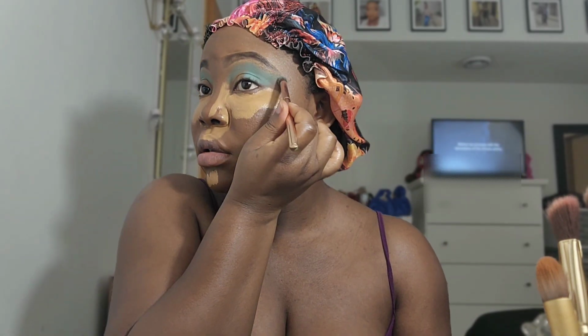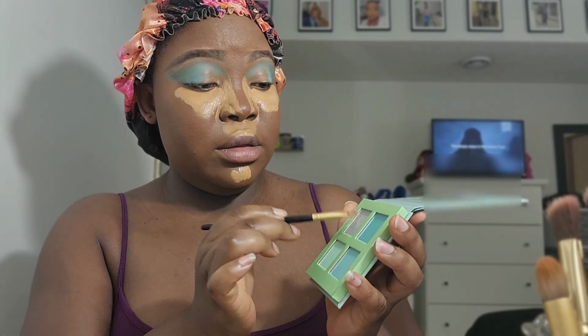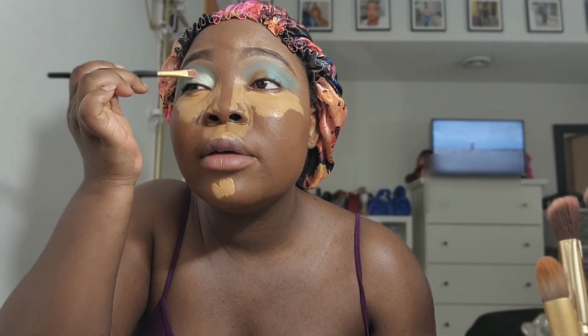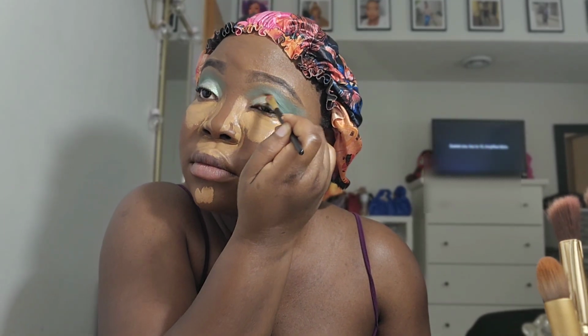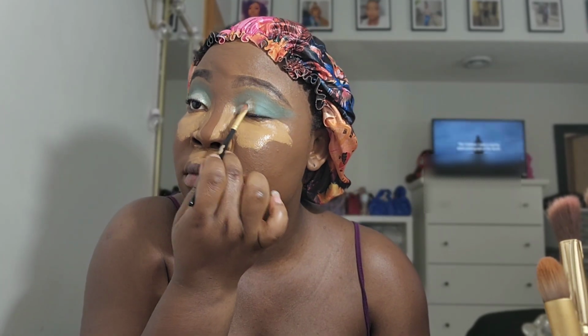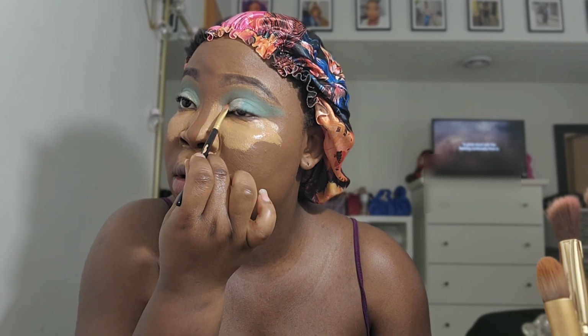Okay, guys. I'm gonna go in with this color right here, this pretty little gray metallic looking color, and just pop this. Gorgeous. Over this lid right here. Pretty. Gorgeous, gorgeous, gorgeous. It's a little far off.